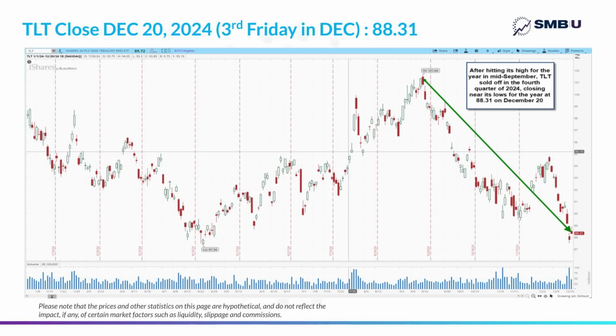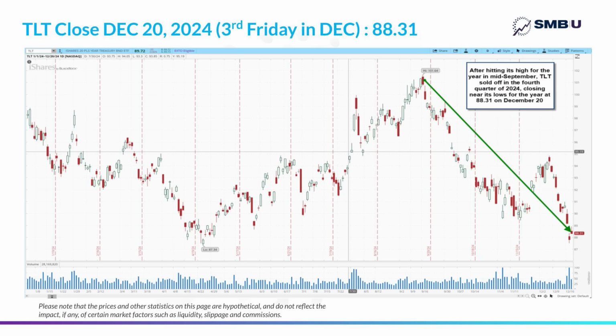So there is a stock with the ticker symbol TLT, which is an ETF that's based on the 20-year and above United States Treasury bond. And it's a popular ETF because it yields monthly income and its price moves similarly to how long-term bonds move. And so let's head back to December 20th of last year, 2024, and take a look at a price chart of TLT.